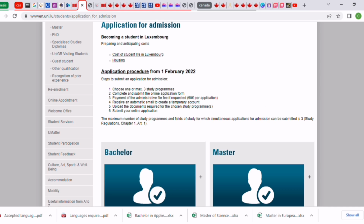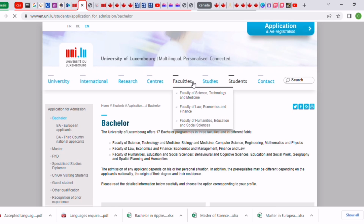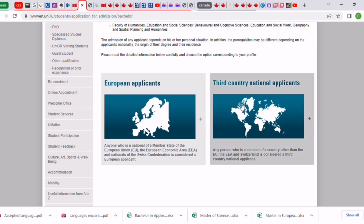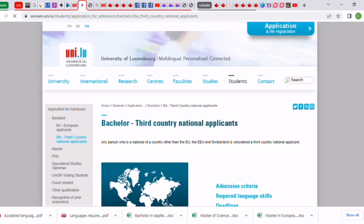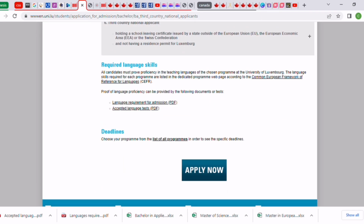That is all. So when you submit that, you can just click anywhere here for the application. Let's see how it goes. Okay, so here, you can see this place. You choose third country national application. So we choose here, and then we scroll down, and you can see apply now, and this is the online application portal where you can apply. You just click here, and then you can apply. So when you apply, remember to make sure that you have all the documents that you need.